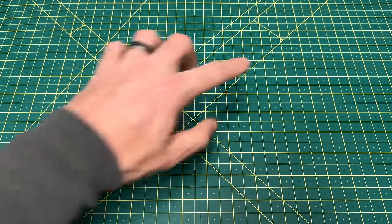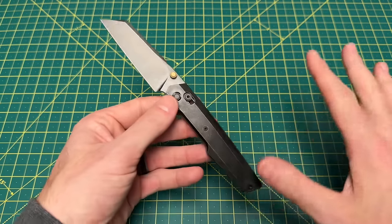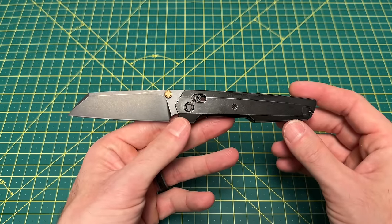Where are we at here? Next up, we got another name that you've seen on the channel and heard in the Knife of the Year Awards before, and it is Kansept. We did hear about Kansept, but this is actually a Vosteed. This is the Vosteed Dachshund.